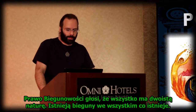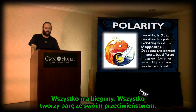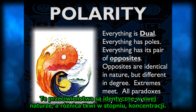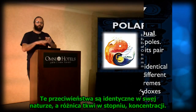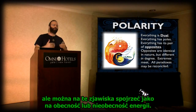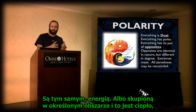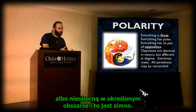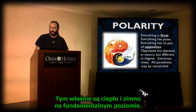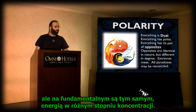The principle of polarity states that everything has a dual nature to it. There are polarities in everything that exists. Okay? Everything has poles. Everything has its pair of opposites. However, opposites are identical in nature, but different in degree. Let me give you an example of what that means. Are hot and cold really opposites? Or can we simply look at them as the presence of heat energy or the absence of heat energy? Meaning that they're the same thing, energy, whether it's concentrated in a specific area, which would make it hot, or absent from a specific area, which would make it cold. Okay? That's what hot and cold are at the fundamental level. At our level of perception, they're opposites, but at the fundamental level, they're the same thing, energy or lack thereof.